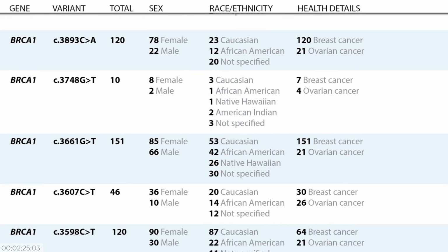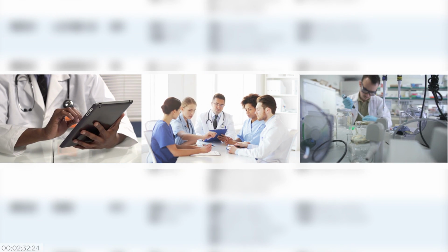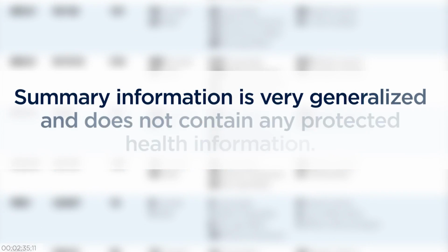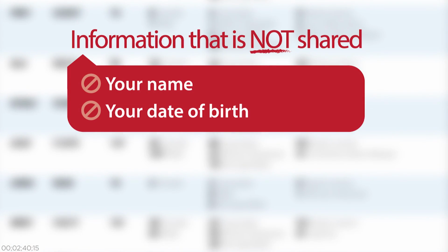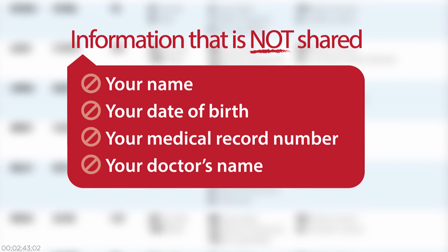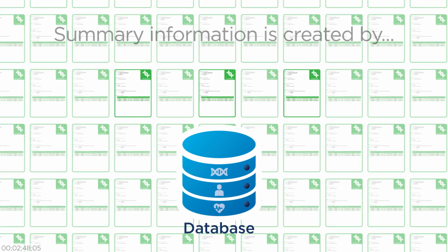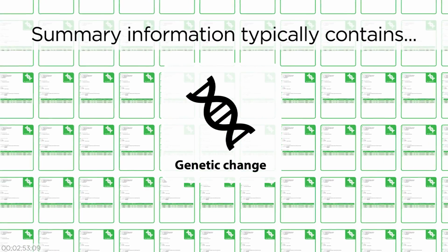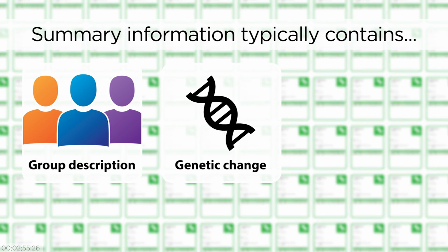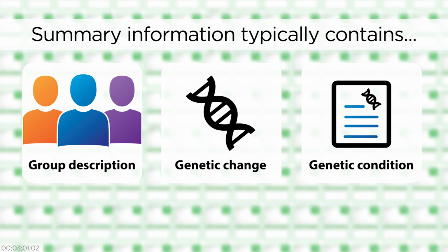Many laboratories currently share a summary of the information they have about specific genetic changes with other doctors, laboratories, and researchers. This summary information is very generalized and does not contain any protected health information, such as names, dates of birth, medical record numbers, or doctors' names. The summary is created by merging information from many tests together and typically includes the total number of times the lab has seen a particular genetic change, a group description of the people they have seen it in, whether or not they think it's related to a specific genetic condition, and why.